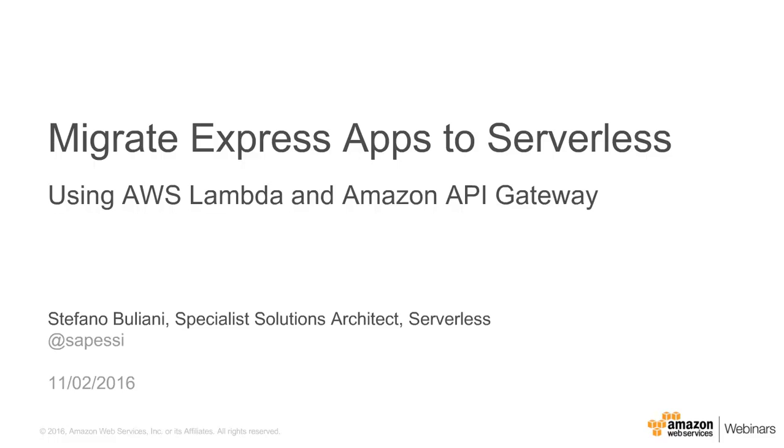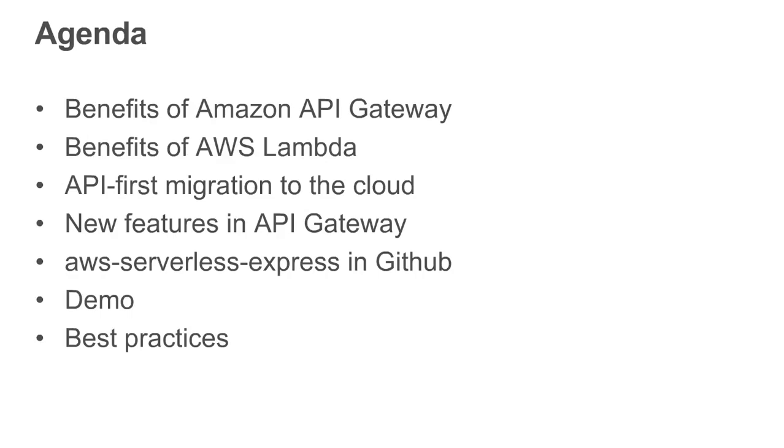Our webinar today is all about migrating Express applications to serverless architectures using AWS Lambda as our compute platform and Amazon API Gateway as our front end. We are going to start by highlighting the benefits of both products and the reasons why a lot of our customers have started adopting serverless architectures.